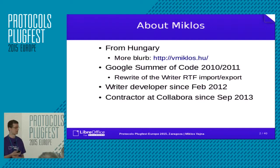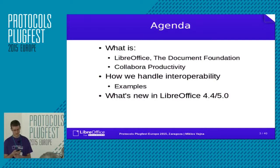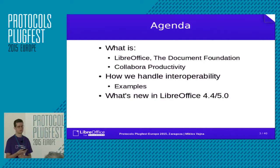So what I will be talking about: what is LibreOffice and the Document Foundation, the charitable entity behind the LibreOffice project, how Collabora Productivity, the company, fits inside this picture, and what we do about interoperability. I will also present our usual approach and also a few concrete examples. And I will mention a few news about our two latest stable releases.